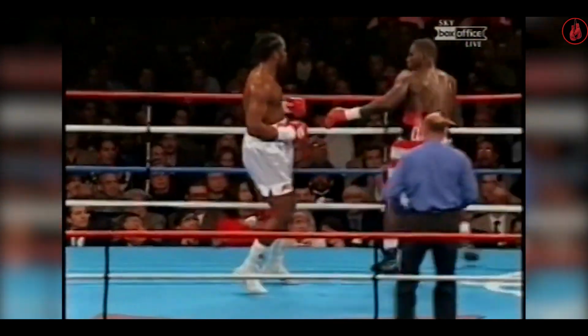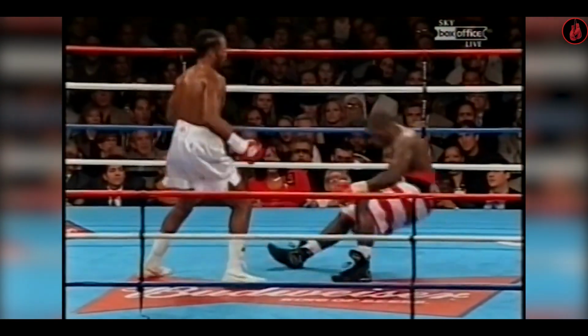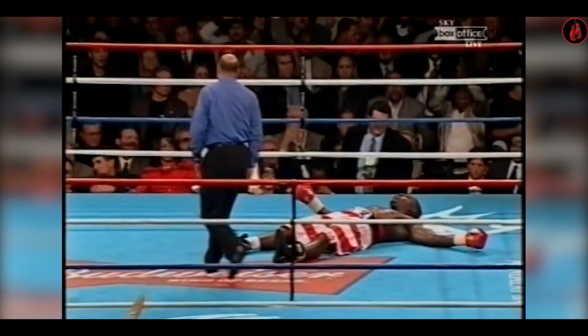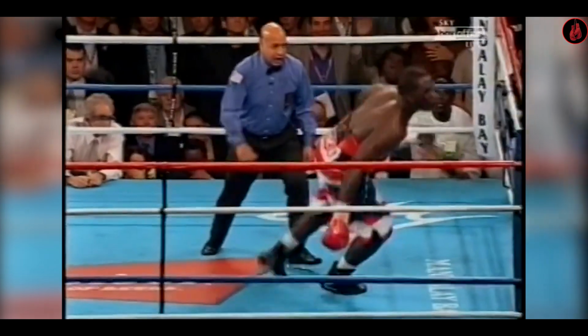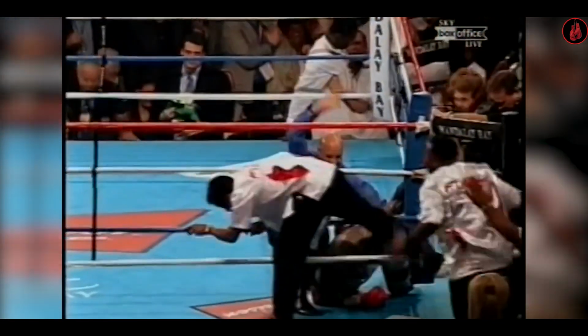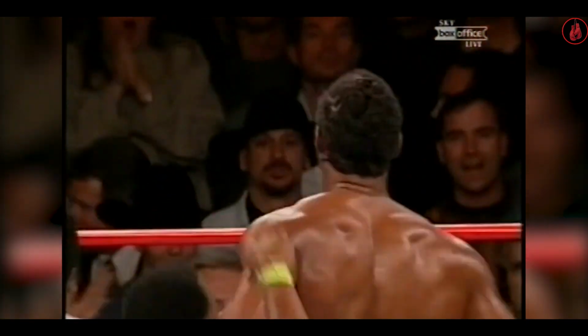Might there be other phases? Maybe not if he can't. Rahman's starting to get his jab more powerful. Oh! Wonderful shot by Lennox Lewis. Is he going to get up from that? It was a fantastic shot. Very, very well. He will be stopped. It is over. Revenge, redemption for Lennox Lewis.